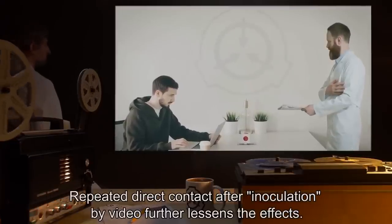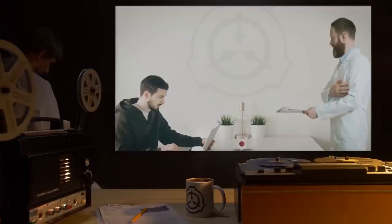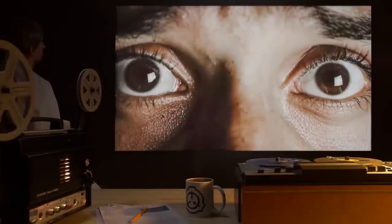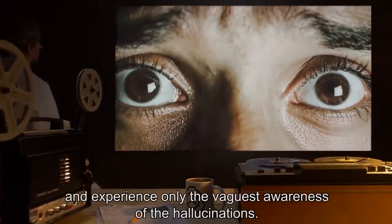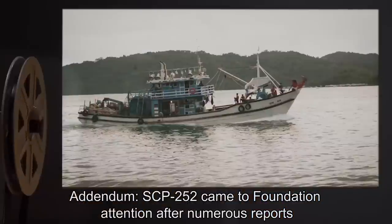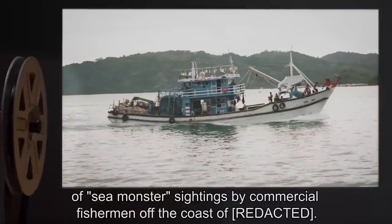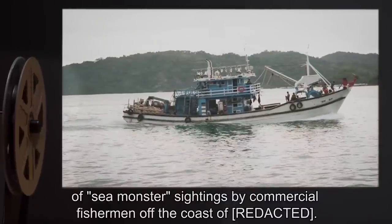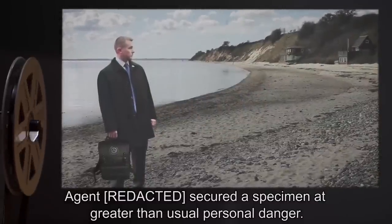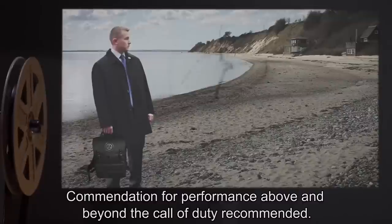Repeated direct contact after inoculation by video further lessens the effects. Acclimatized subjects can develop a complete immunity to the fear effect and experience only the vaguest awareness of the hallucinations. Addendum. SCP-252 came to Foundation attention after numerous reports of sea monster sightings by commercial fishermen off the coast of Agent secured a specimen at greater than usual personal danger. Commendation for performance above and beyond the call of duty recommended.